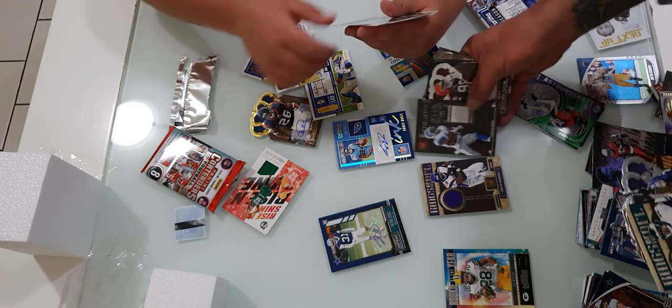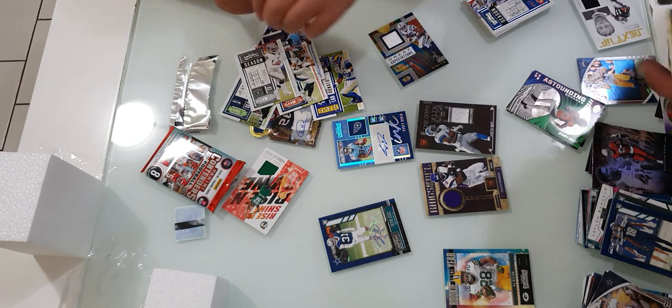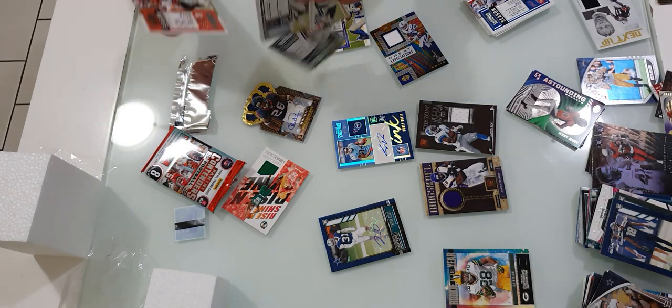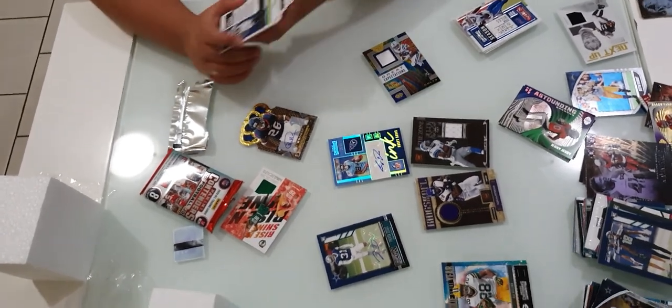We've got another patch here. Jamal Adams. I thought that was, what's his name? Joe Burrow. Alright, hold on. Wait. Alright, that's just going to wrap it up.